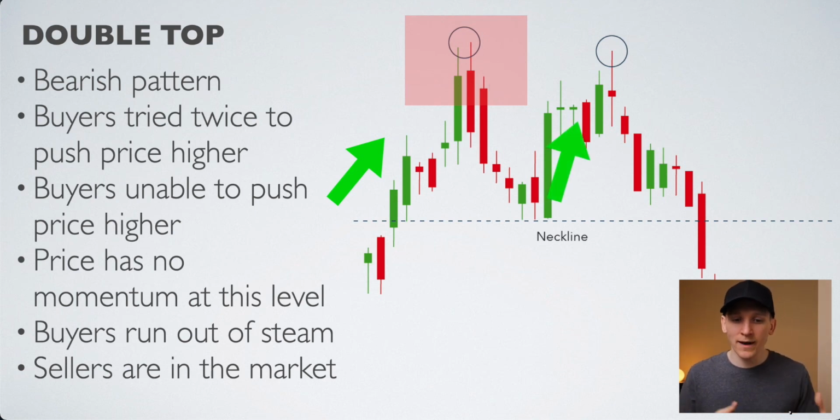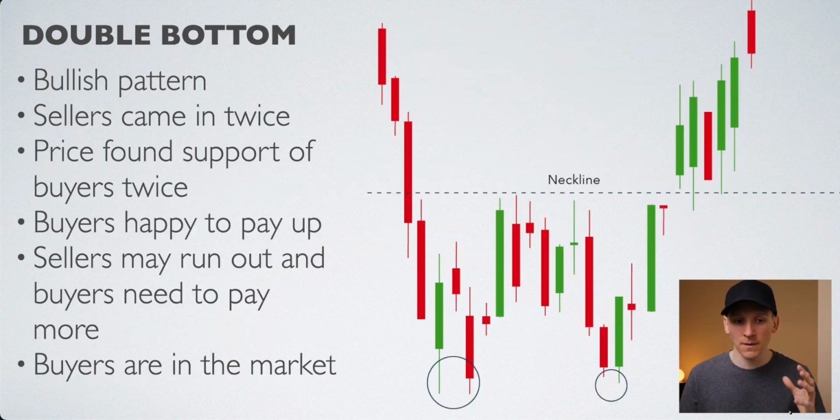This just means that buyers are coming in again, buying some cryptocurrency. So we're pushing the price up again. Once more sellers come in. So the move is rejected. There's obviously a lot of sellers in this market, and what that could mean is that the sellers are here and the price will fall off. So this is known as a double top, which is a bearish pattern.